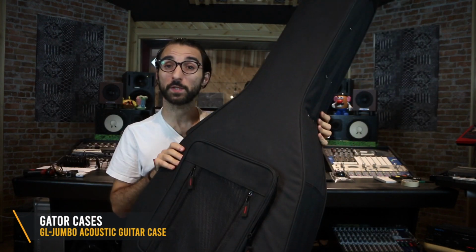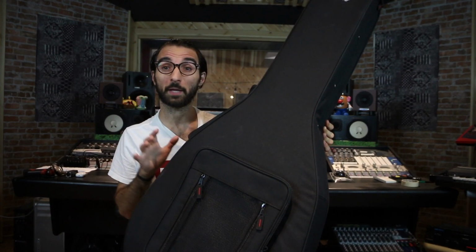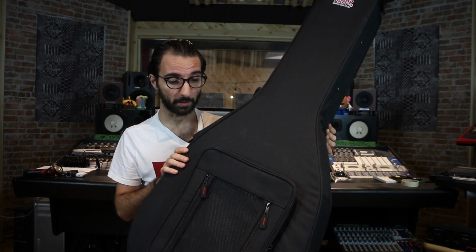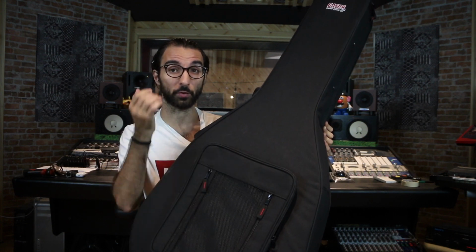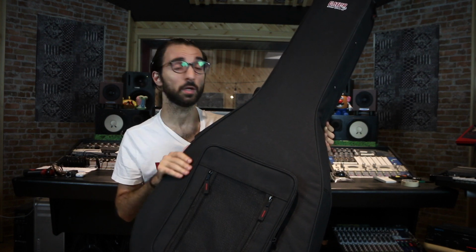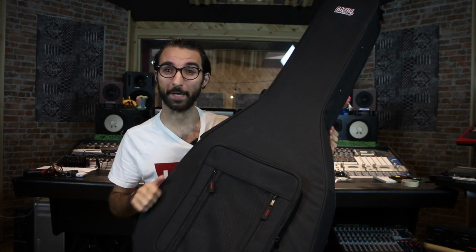Another Gator this time round, which is the Gator GL Jumbo. This is an acoustic guitar case made for jumbo guitars, although dreadnoughts do fit in pretty well. However, I had bought this because I wanted to carry around my Gibson J200 in a case which has compartments that can store all the items I mentioned throughout the video, and this for around 65 euro was a very good bargain. So, yep, one up for Gator again.